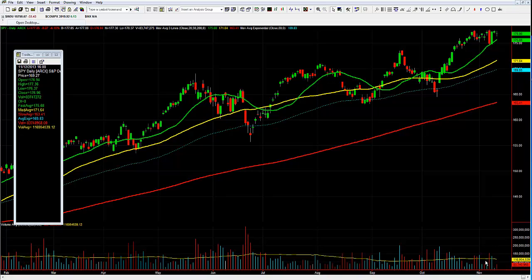I always look at this volume indicator down here at the bottom, and as you can see, the last 2 days compared to average volume over the past 50 trading days, which is this yellow line, we've seen some very slow price action to start the week. Yesterday was no surprise. It was Veterans Day, so the banks were closed. But today was also slow.